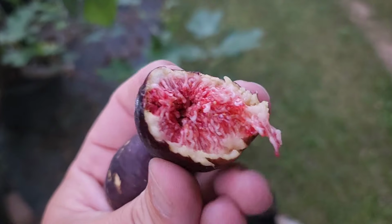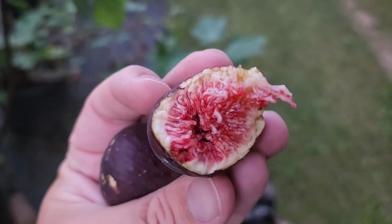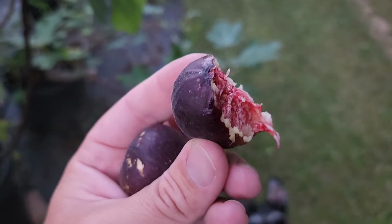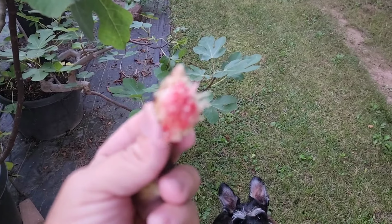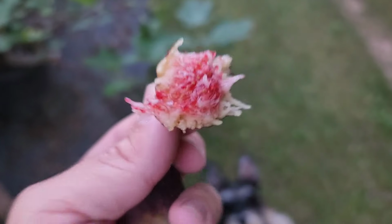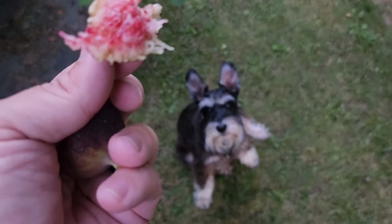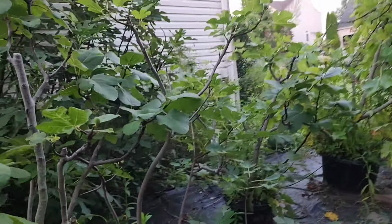Not super jammy. A little bit of a berry flavor, acidic. Not super sweet. Still, haven't gotten a lot of figs this year, and it's a welcome fruit to have. As you can see, someone else is interested as well. Alright, so let's see what else we got out here.